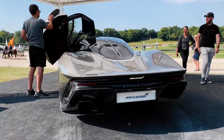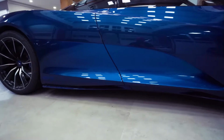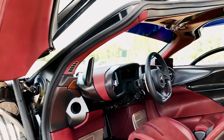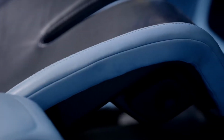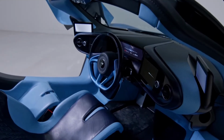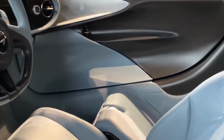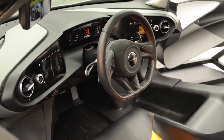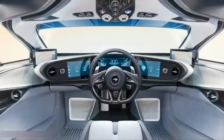Customization is a major selling point for the McLaren Speedtail. Colors are as infinite as your imagination. Most surfaces are made of aniline and semi-aniline leather, with nubuck leather on the dash and a touch of carbon fiber on the doors and steering wheel. The interior also features a few splashes of metal, which helps to break up the monotony of the multiple matte surfaces.